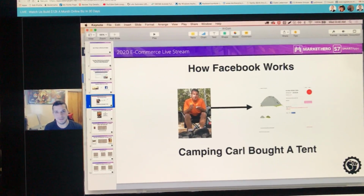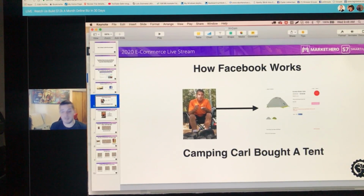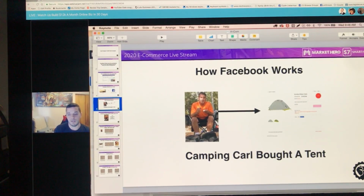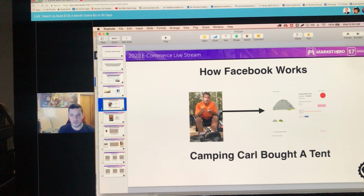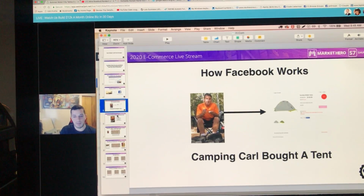So how Facebook works, right? Facebook knows a lot about you. We have our example here, our little camper, and he bought a tent. Say you're selling this tent, and he came to your site off of an ad that you were running, and he purchased this tent, right? Facebook knows a lot about who you are, where you come from, the kind of money you make. Let's talk a little bit about what exactly they know.